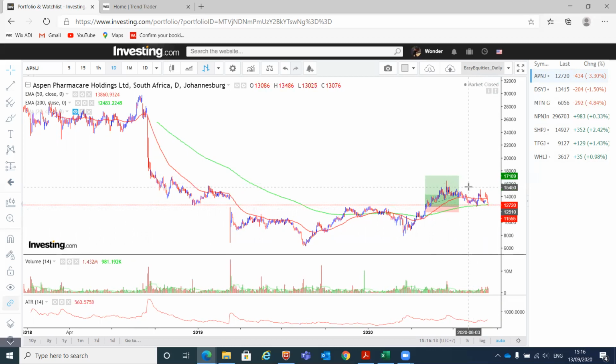We'll probably buy at this swing high around 154. We're not going to wait for 162, 164, it's a bit of a range there.